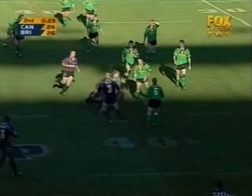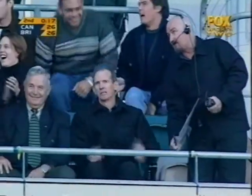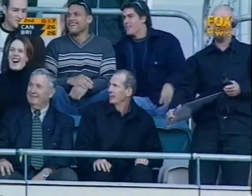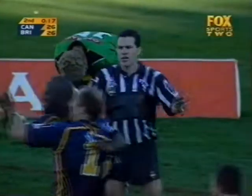Here's Payton with it. Tries to hold off the Broncos. He's lost the ball. Tony Archer says play on. And here is Chris Walker going to score the try that wins the game for the Broncos, perhaps. Wayne Bennett leaps to his feet. Such emotion from the Brisbane coach. Hang on. I just want to check whether it's raked out, partner.